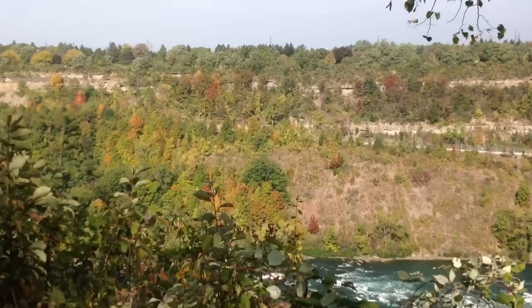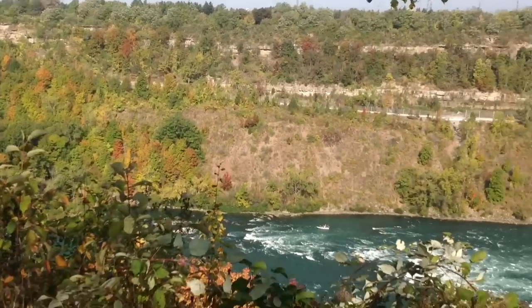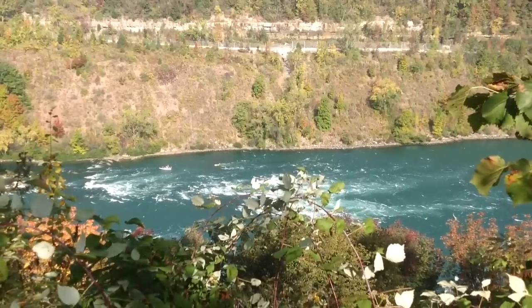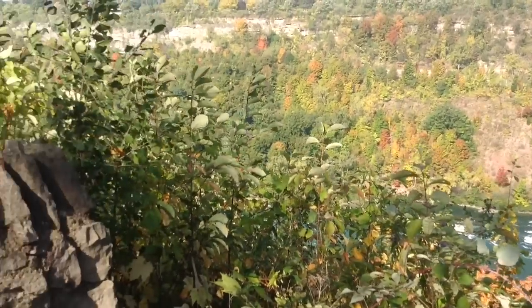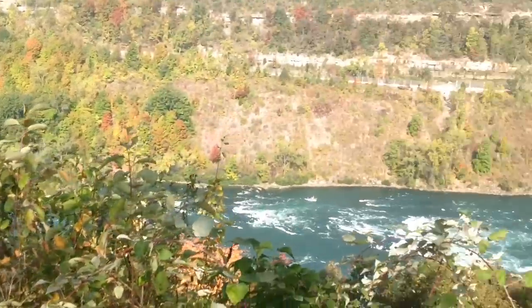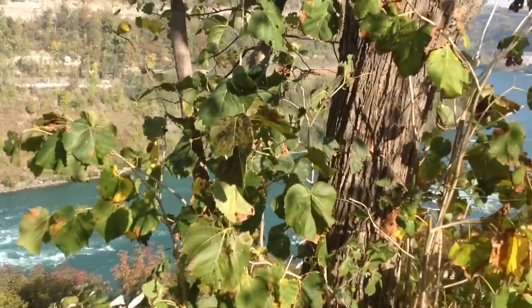Today's October the 3rd. I'm looking across at Canada over there. This is the Niagara River. Niagara Falls is about 3 miles south of here. This place is called Devil's Hole.